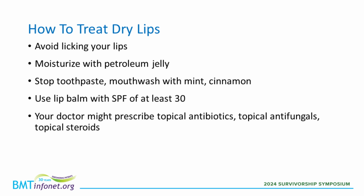For dry lips, for treatments and prevention, again, some of these are modifiable habits. So avoid licking your lips when able. We do like to use petroleum jelly on the lips. It's very moisturizing, also doesn't have any allergens in it unless you happen to be allergic to petroleum jelly, which is rare but possible. Some people actually can be very sensitive to the mint and cinnamon kind of flavors that are present in certain toothpaste, actually most of them, and mouthwashes as well.